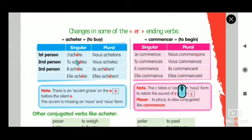But when you get the verb acheter, for the phonetic sound there is a change. So this E alone should be E accent grave. J'achète, tu achètes, il achète, elle achète, nous achetons, vous achetez, ils achètent, elles achètent. That means the sound should change. So when you get the verb acheter in conjugation, you must write this accent. If you fail to write this accent, you cannot get the mark.